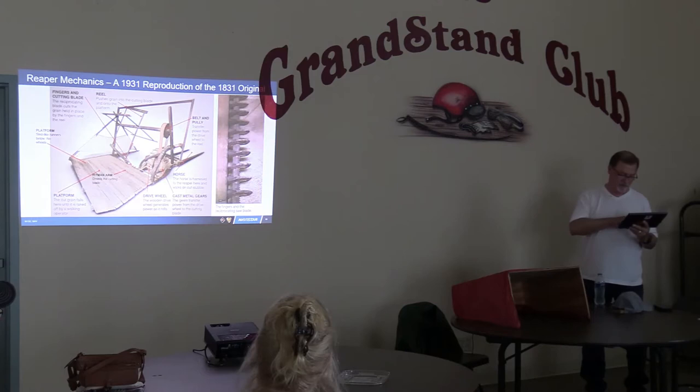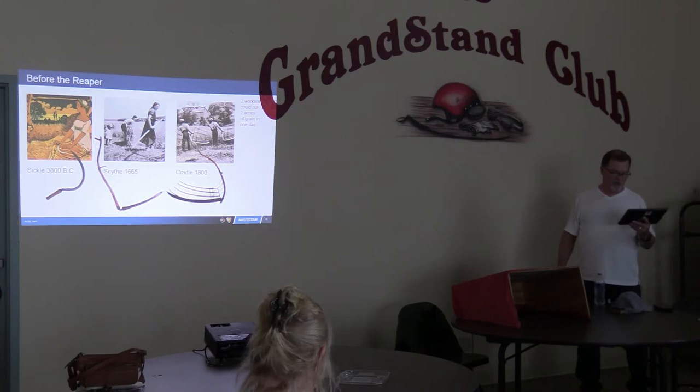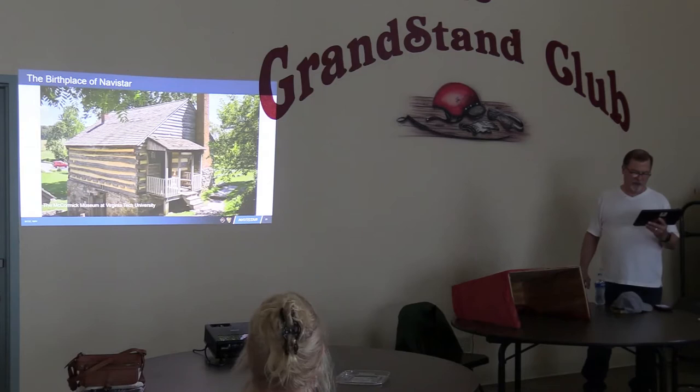But before the reaper, all grain was harvested by hand using some version of a sickle. The labor-intensive process limited the size of a farm. Harvesting wheat, for example, is a time-sensitive process. Harvesting too early or too late could be problematic, and with small labor force, the family farm was confined to only a few acres.